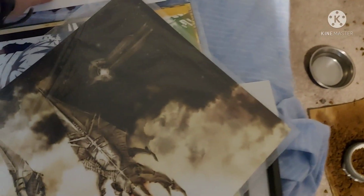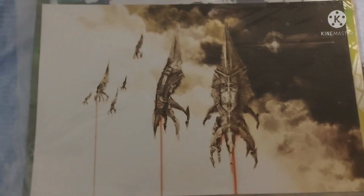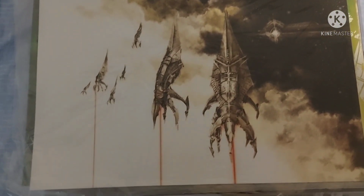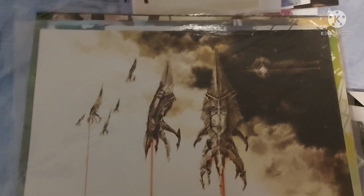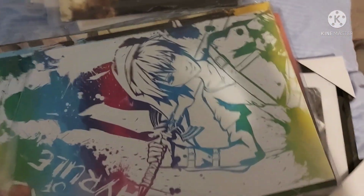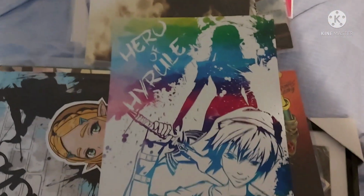These ones were Isabel Angel. So these ones I actually do know the artist. Mass Effect. These are the Reapers. Very cool looking. And this one, Jillian Newland. And some Zelda stuff. Hero of Hyrule.